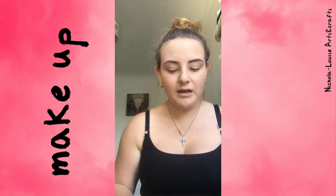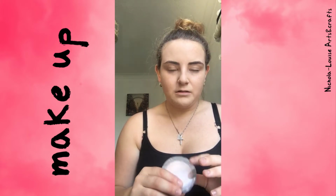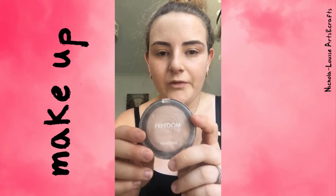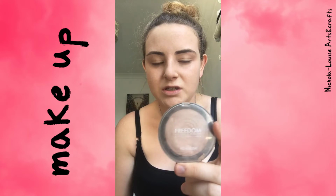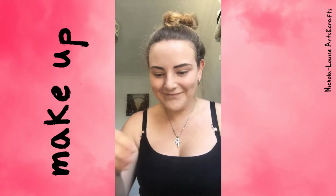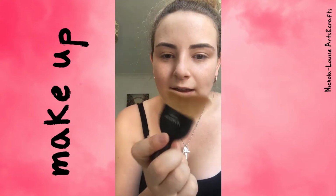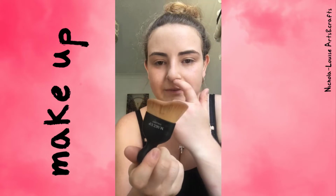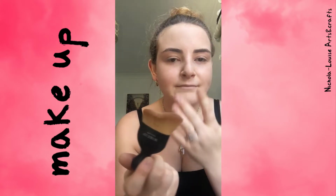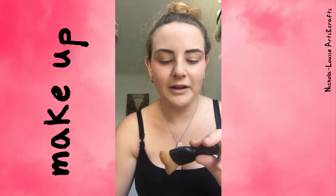That is literally it. And then I will go over the white patches lightly with a Freedom highlighter from Superdrug. I think it was literally just a couple of pounds, and I use that in shade Diffused. Here we go. So I use this little curved brush, which is actually really fantastic. Oh, I can feel the makeup on my nose again. I usually end up always having to touch that up because I'll just end up skin colour again.